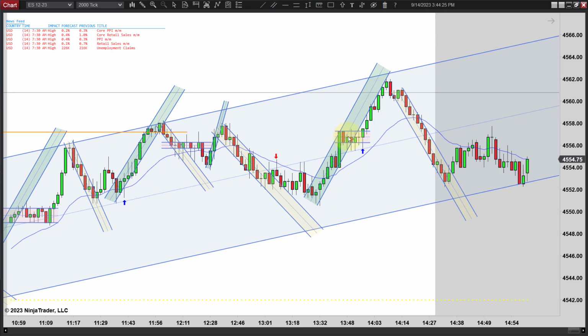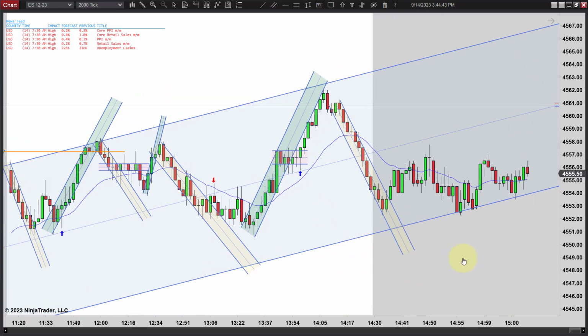And then you're just working sideways. We do get a close outside. We are working sideways, but notice how this close out the top, and notice how we tried to go lower 1, 2, 3, 4 times, and you get a triple test of that midline. If it breaks above that, we're probably going higher. So I like that trade.